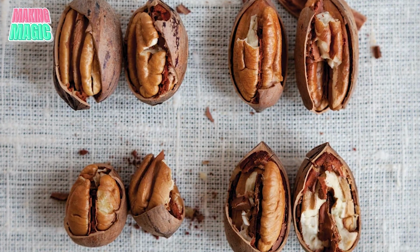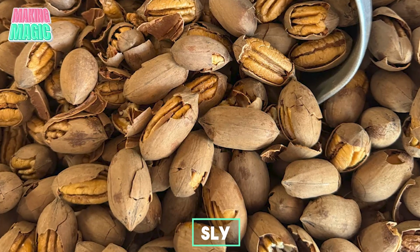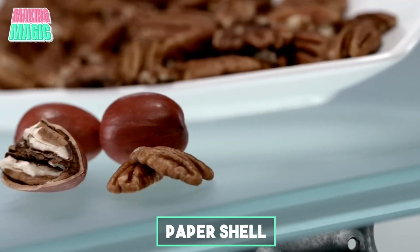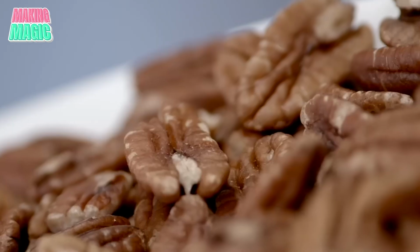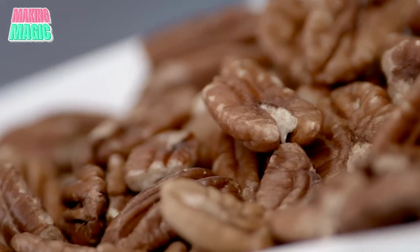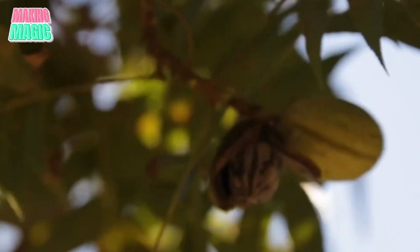The Schley pecan, that's S-C-H-L-E-Y, pronounced Sly, is often called the paper shell because of its thin shell, making it a favorite for home gardeners and anyone who prefers easy cracking. Now, while they're smaller than Stewart pecans, they still make up for it with an exceptionally high meat-to-shell ratio and a flavor that many consider to be the sweetest of all the varieties.